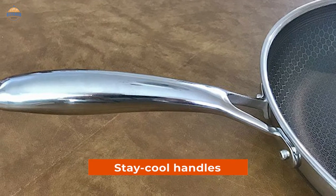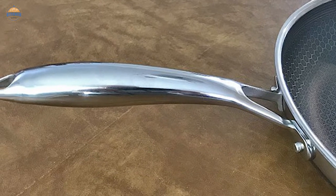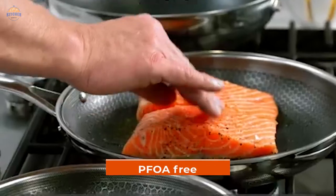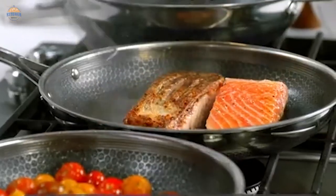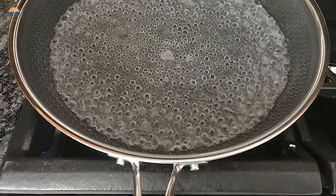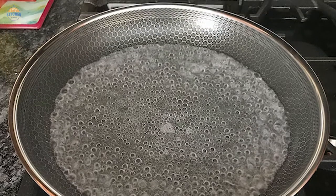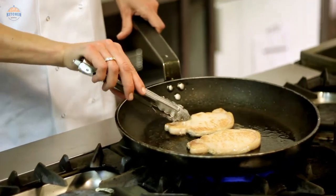Plus, the stay-cool handles provide an extra level of comfort when using this pan on high temperatures or during prolonged periods of cooking time. Finally, it is PFOA-free, which makes it perfect for those with environmental concerns as well as health concerns related to exposure to harmful chemicals like PFOA, perfluorooctane sulfonic acid, and others.